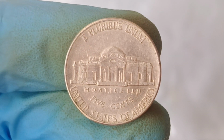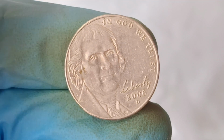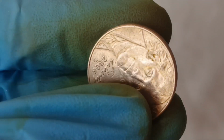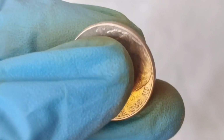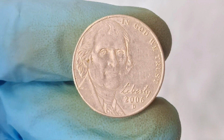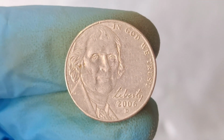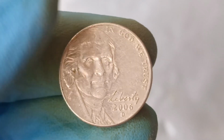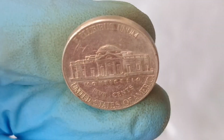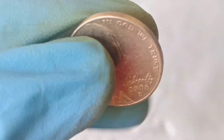The 2006 Jefferson Nickel is a perfect example of how, in the world of coin collecting, anything can happen. A coin that seemed entirely ordinary at the time of its release became a rare and valuable item, worth millions of dollars and admired by collectors all over the world. It shows that even the smallest of errors can result in something extraordinary. And for those who were lucky enough to find one of these rare nickels, the 2006 Jefferson Nickel became more than just a coin. It became a symbol of fortune, a treasure found in the most unexpected of places.